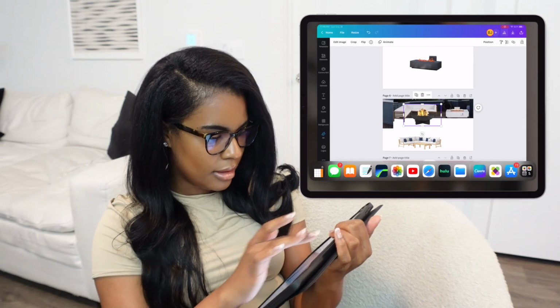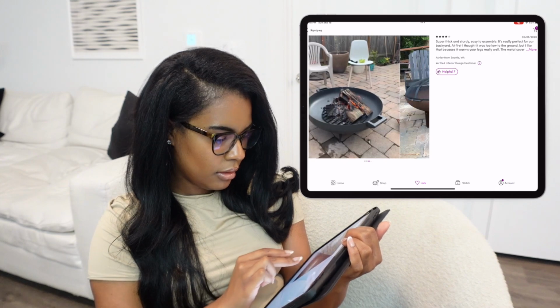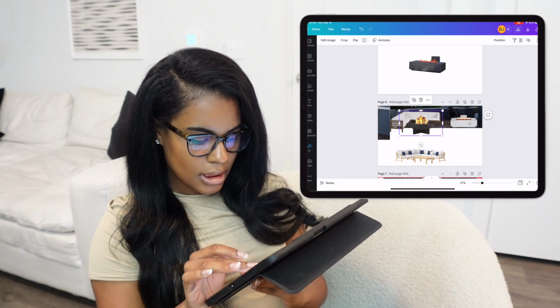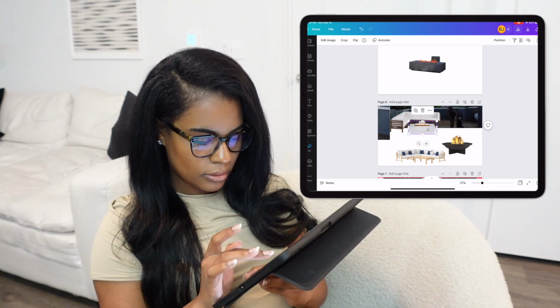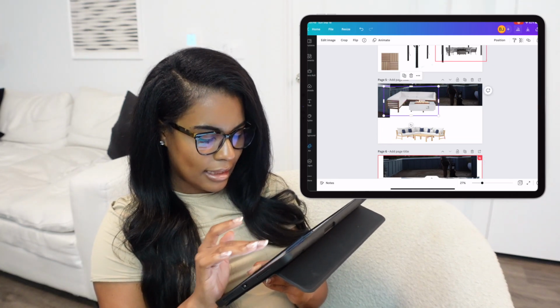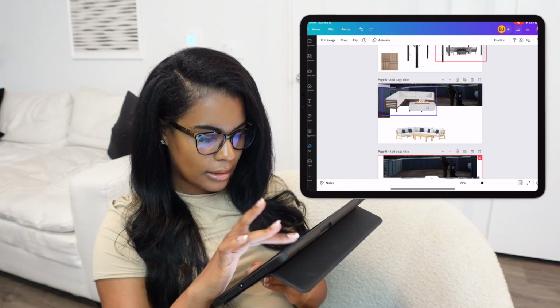Let me see how big this black fire pit is, because I don't think it's that big. It's pretty big, but I don't know, it's not the vibe that I think she would want to go for, because she seems more of like a luxury type of look. So we can get rid of that one. So far so good. It's looking nice and hotel-like. That's the goal that we're going for. So I'm really excited to see what it's going to look like.